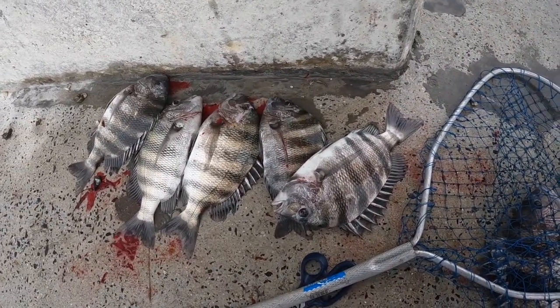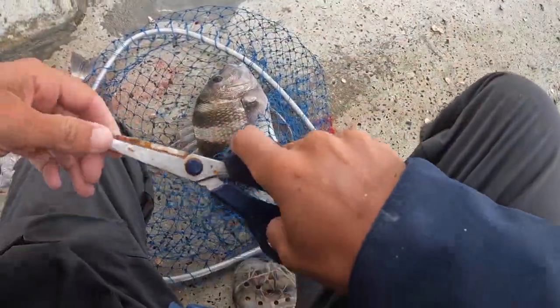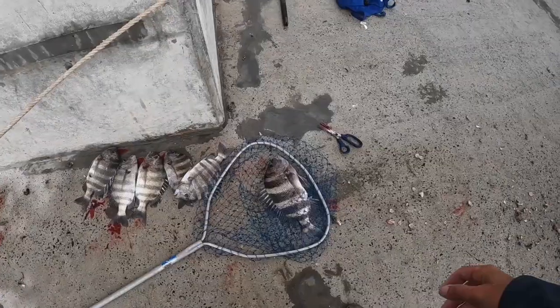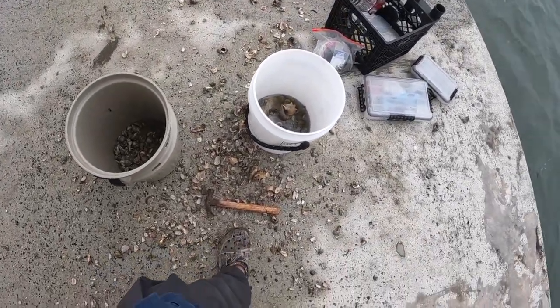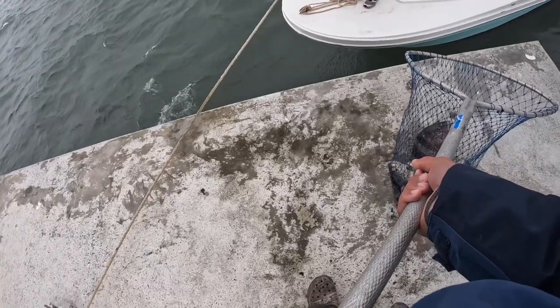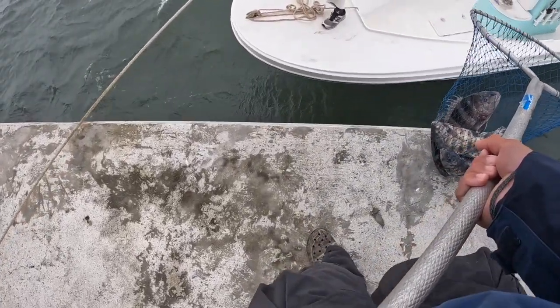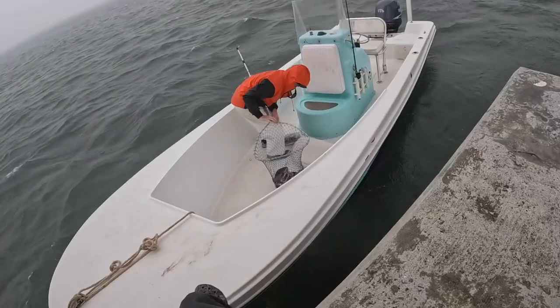Okay, got a few here. Gonna go ahead and get these guys on ice. We don't usually take a cooler up here with us. Need this one real quick. Let them sit for a minute, but not all that long, and then we'll take them to the boat. Ready? I'm just going to set them up. Yeah, there you go.